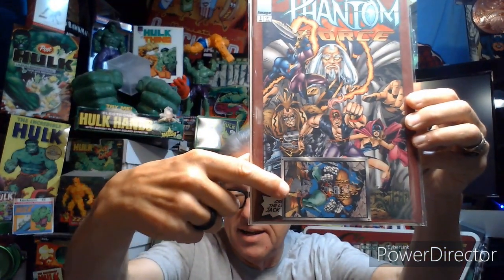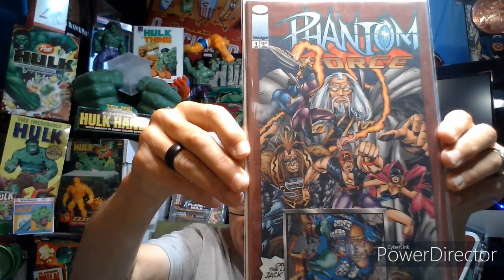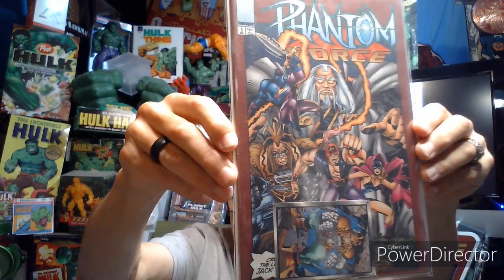And then here's another Image comic, Phantom Force #1. This one here is actually in a plastic bag. I've got it inside my bag here. It's in a plastic bag, and it still has the card. They had like a trading card that came with it. You can see the trading card right there in the front. But this is issue #1 of Phantom Force by Image. I'm going to give that a read.